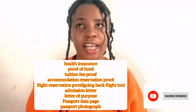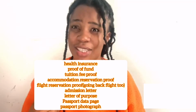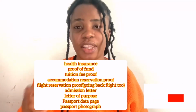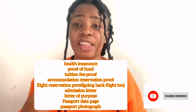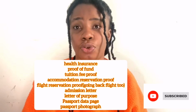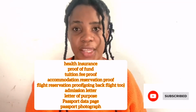What else you need is your passport. Please make sure that your passport is not expiring in 6 months. At least let it be above 6 months. Then you get your passport photograph, and I don't know if I'm forgetting any other thing. And there is also a letter stating the reason why you're going to Luxembourg. That is the study letter. So you have to also upload that.